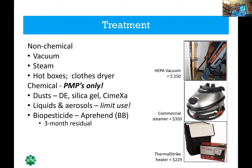For treatment for bed bugs, with integrated pest management, we always start with non-chemical treatments. And so you can use a vacuum cleaner. There are HEPA vacuums, or you can just use a regular vacuum cleaner if you use a filter in the tube to prevent the bed bugs from getting up. And if you want to learn how to do that, please contact me.